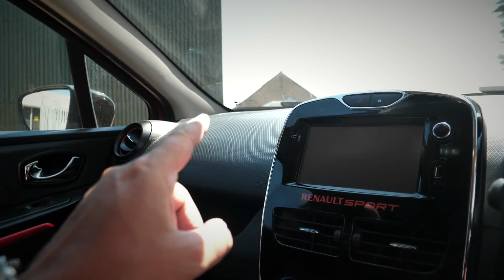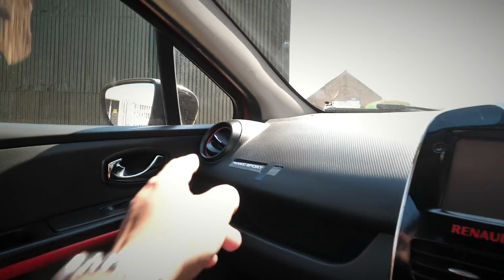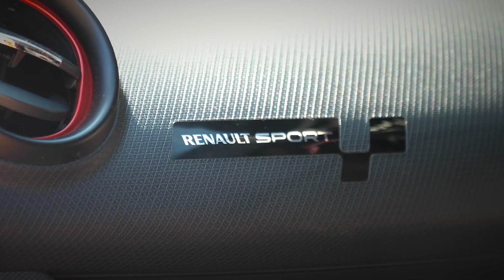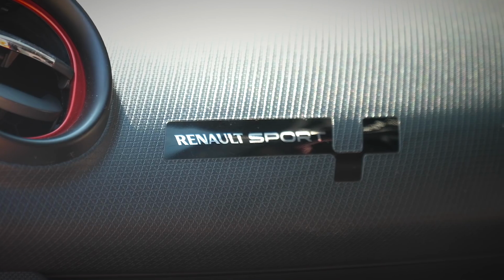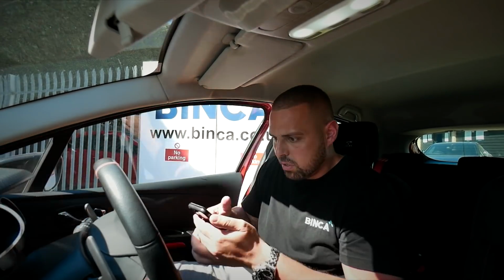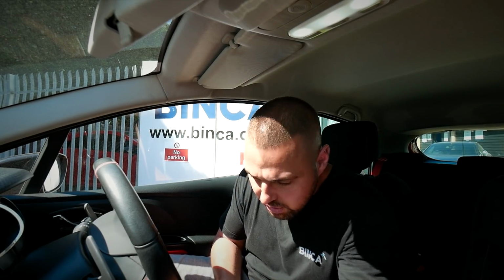So I haven't actually driven it yet, by the way, so I am really looking forward to driving it. And whilst I'm pointing the camera over there, I just want to show you that Renault Sport badge on the dash there as well. So let's just put a camera up in the window and quickly go through the HPI. Oh my god, man, bloody boiling. Let's start the engine first.